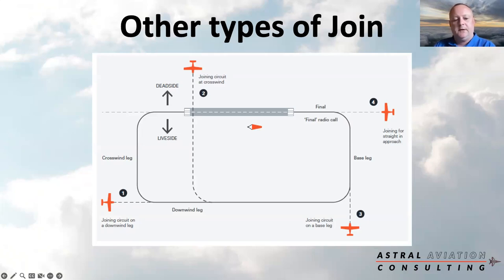And the base leg join involves joining directly to the base leg. And here you really need to watch the downwind leg carefully to make sure you don't cut ahead of established traffic. And finally, the straight-in approach.